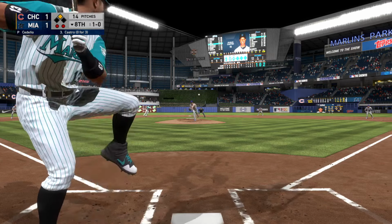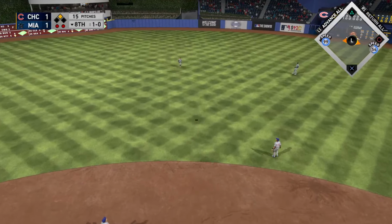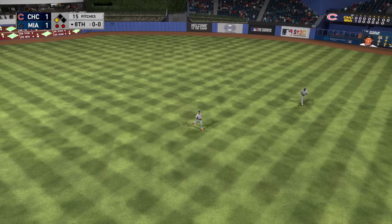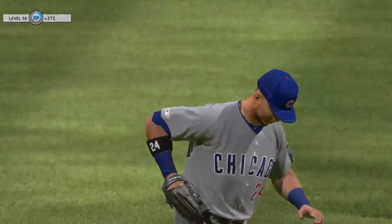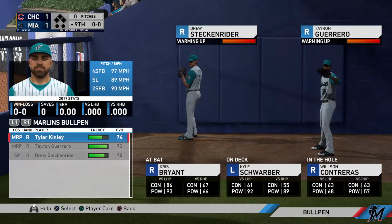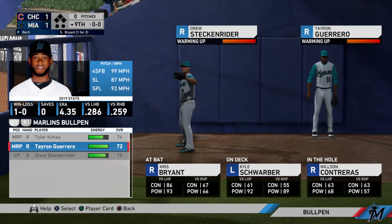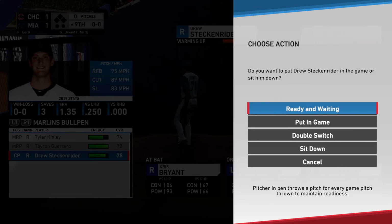1-0. Here it is. Lifted into the air to shallow center. Gonzalez coming on, and he brings it down to end the inning as the go-ahead. Brinson will stay in the ballgame as he takes over in center. Now playing center field, number 9, Lewis Brinson.